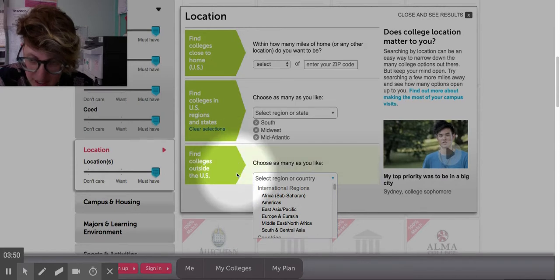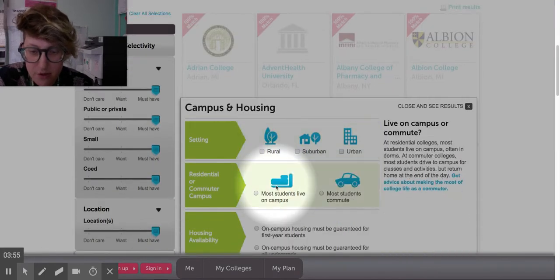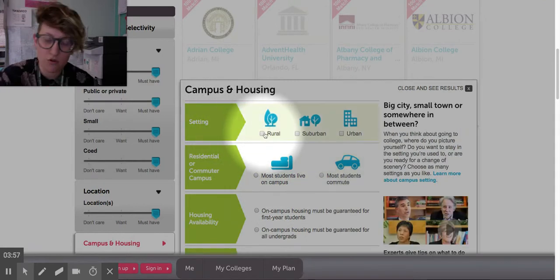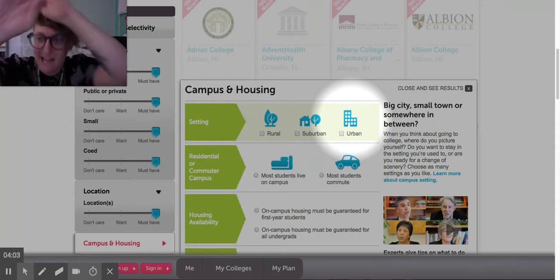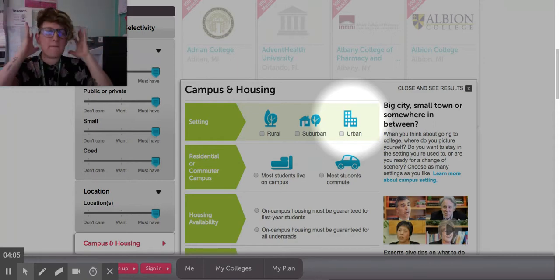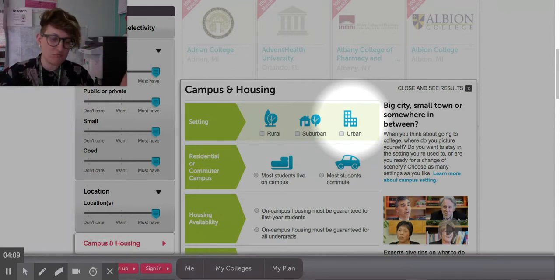You can look for some of that stuff, right? Campus housing. Now, if you're going to go away from home, you want to make sure you have housing. And then what the setting is. So rural, suburban, and urban. Now, these categories mean something, right? So urban, you think New York City. New York City is a megalopolis. New York, LA, Chicago. Really, that's about it.